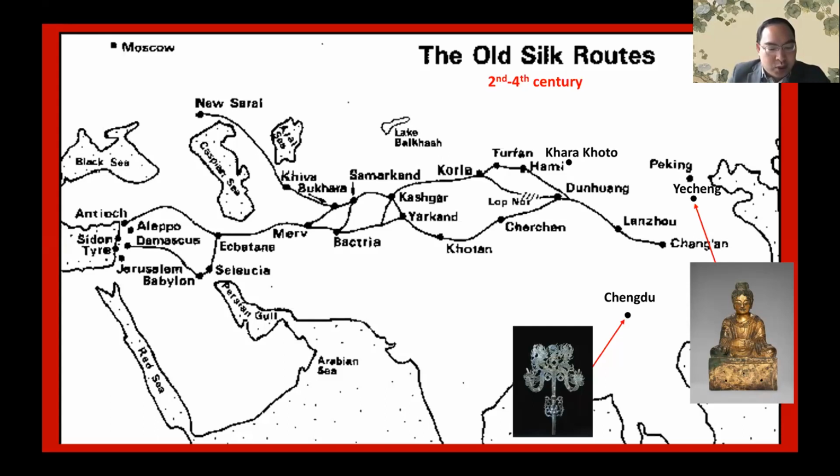The first 2 objects of the 10 items I selected from the collection are the money tree from ancient Sichuan of the 2nd century and the seated Buddha dated 338. They both appeared in the first few hundred years after the arrival of Buddhism in China. The former is possibly associated with the southern route, and the latter suggests the northern route, through the western regions, or modern-day Xinjiang.